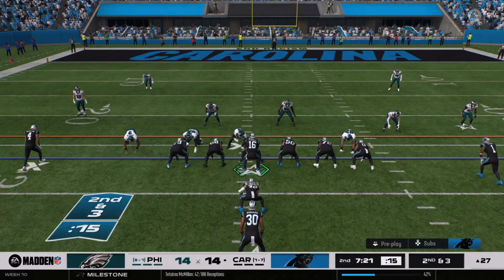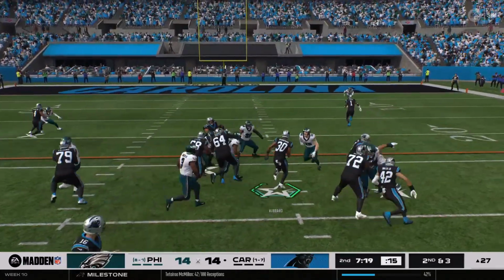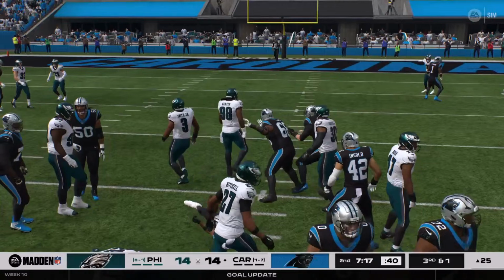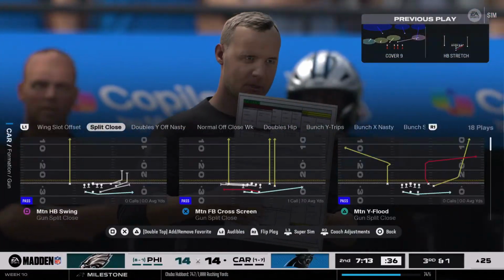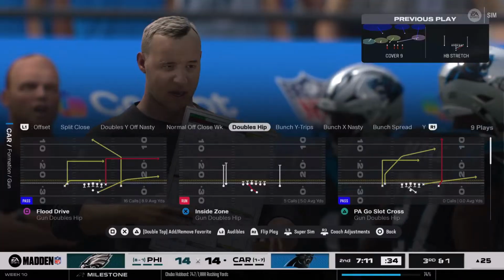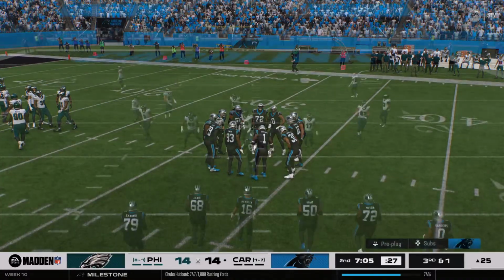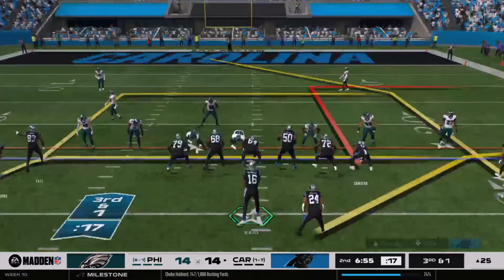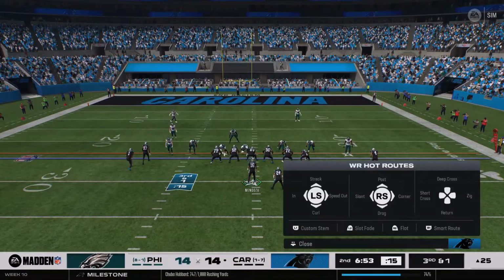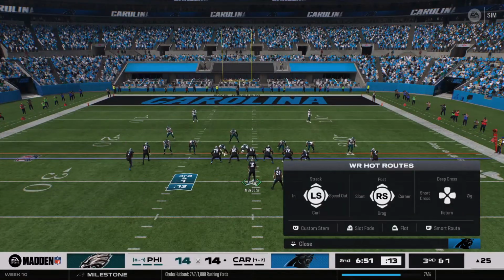Let's go now. Hut. Hut. There's a handoff to Hubbard. He'll look forward for maybe a yard. Reed Blankenship coming up from the safety spot to make the stop. A gain of a yard. And after that short run, that puts them a little bit closer to the first down marker. And they're going to need to create more running room on the ground if they plan on extending this drive.